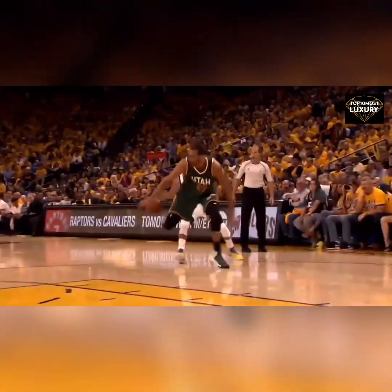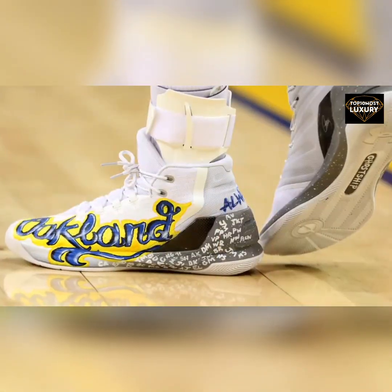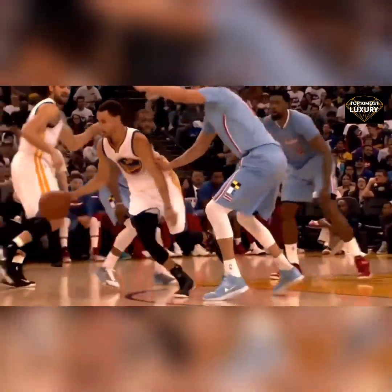We now have the most expensive shoes worn by an active NBA player, this time Steph Curry. Back in 2016, he wore these Curry 3s in a game that had a graffiti style design on them that said Oakland Strong. There were also many initials written all over the shoe. This was because earlier that month, 36 people died in a warehouse fire in Oakland, and Steph wrote the initials of all 36 people who lost their life on this shoe.